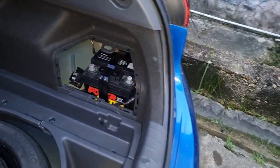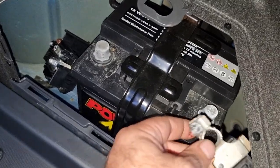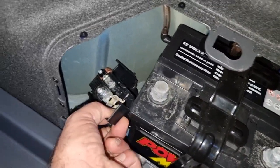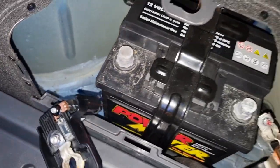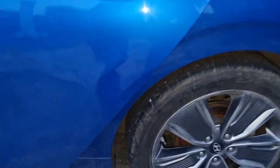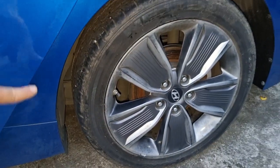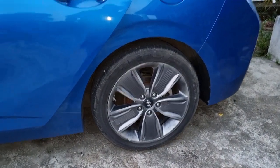Okay, first of all, we immediately saw that we have a fully corroded 12 volt battery connection right here. As you can clearly see, everything's fully corroded. But then, let me show you the level of flood, which is exactly right here. If you mark it over here, it's probably three quarters of the tire.